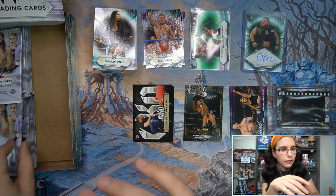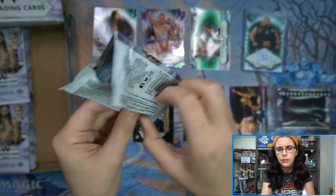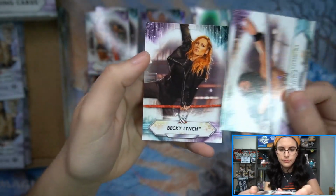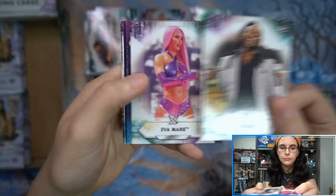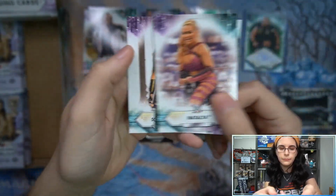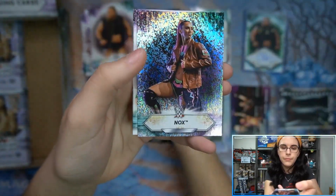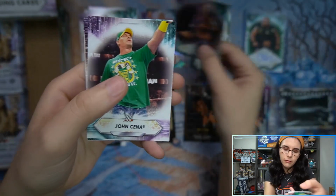All right, let's go into the other half here of this box. See if we can find anything else. So far, two numbered parallels. Hoping to find at least one more here on the left. Like I said, I wonder if we'll find any bonus hits. Memorable entrances, Triple H is number 7. Coolest mixed tag team, Sasha Banks and Roman Reigns. Knox, foil, Tegan Knox, right? She's just Knox now. Interesting. Foil.